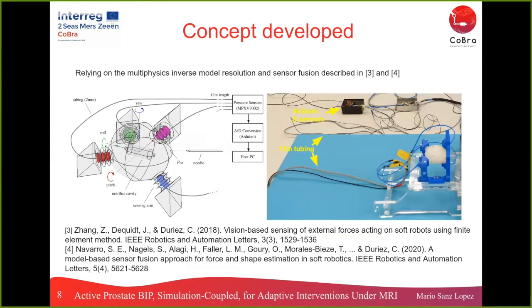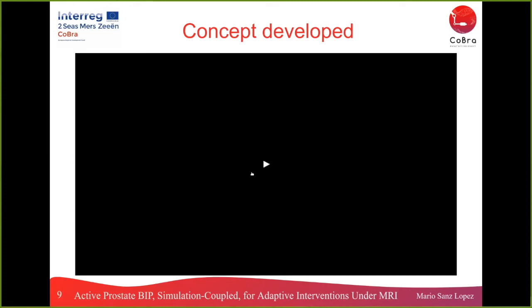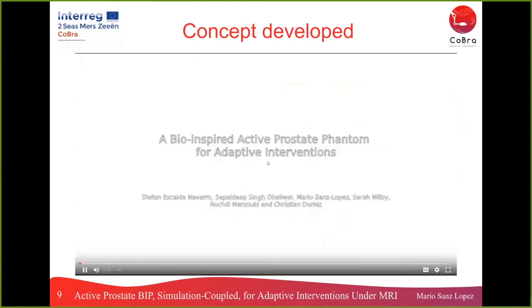So what we have developed is based on previous work on soft robotics and sensor fusion and lots of other technologies. And this is what we get. We get the 4 sensing arms, which are pneumatically coupled with pressure sensors. And there is also a 5th cavity here that is placed mostly in the path of the urethra, and that is also connected to another pressure source, and that we use to mimic this swelling. The overall is connected to just an Arduino, and it sends the information to the host computer. So here you get a little video of how this works.